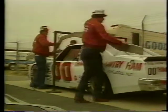Cars have been disqualified before a race, but the infractions usually aren't that bad. All of the teams know what rules to play by. What's the most common problem, the thing that you may catch the most often of guys coming in for inspection?